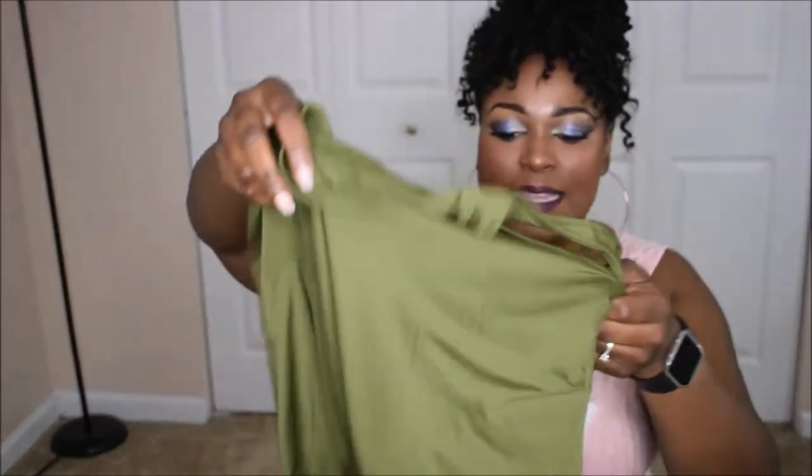So the first item that I got was an olive green dress. And of course, me holding these items is going to do it no justice whatsoever. But it's just a regular tank top. And then it has a knot here in the middle. And then it's actually open bottom. It has a mini skirt underneath and a long back. And I really did like this.